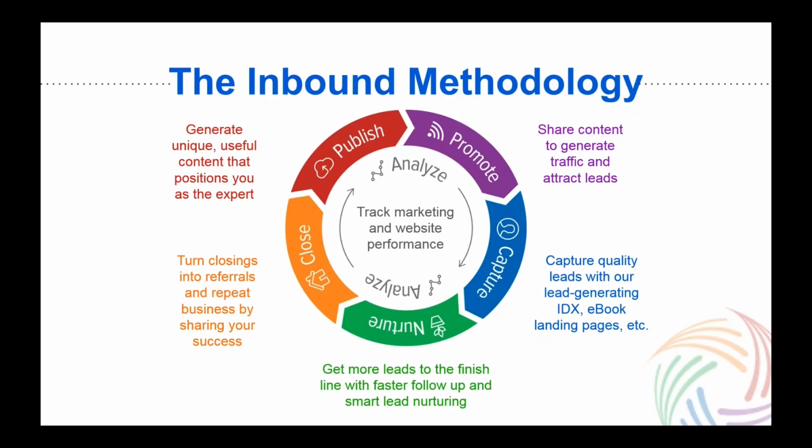So the idea basically, you want to generate good content that positions you as the expert. You want to promote that everywhere that you can. You got to have a way to capture those leads. Then what we're going to be talking about today, the nurturing part of it, you want to move them down the funnel, move them along the path, and get them to what I'm going to assume is probably your favorite stage there, which is closing. And then the analyze part of it is really just looking at how each piece of that is working along the way and working on improving every one of those steps by seeing what works and what doesn't.